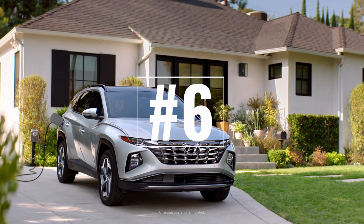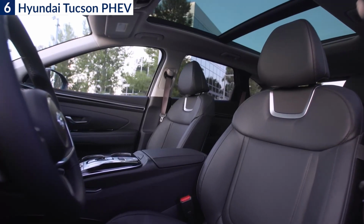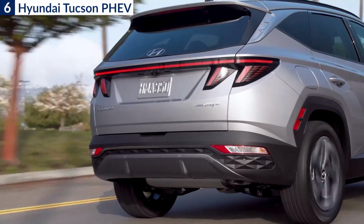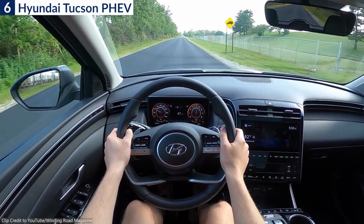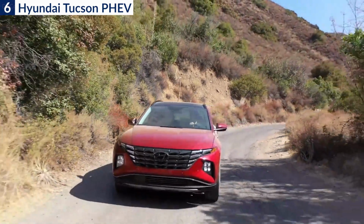Number 6. Hyundai Tucson. The Tucson plug-in hybrid boasts a bold styling and a spacious interior. This compact PHEV SUV is also much sportier than we expected and returned commendable performance at the test track. It's quick off the line and carries itself well at freeway speeds, yet offers plenty of ride comfort when faced with rough roads and imperfect pavement.